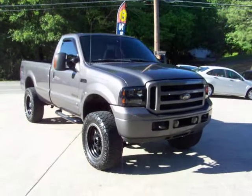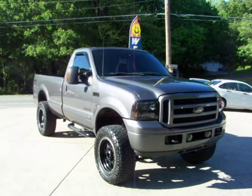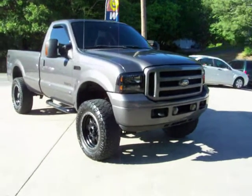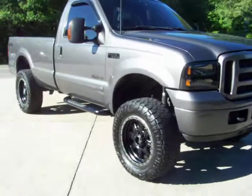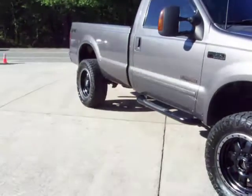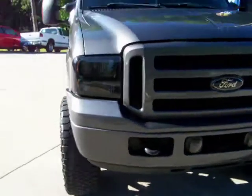This is a 2003 Ford F350 XLT Super Duty, regular cab, one ton, four-wheel drive. This has the 3520s on it. It's got a Bilstein lift on it, leveling kit, step bars. This is one neat machine.